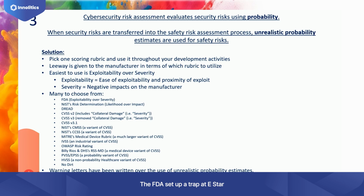The FDA set up a trap in eSTAR. It actually asks you, did you use likelihood to score your vulnerabilities? For God's sakes, don't say yes. Okay, that's just an easy way for them to reject it right out of hand. All right? So this is the kind of thing, you cannot use it for this. You can look in the safety side of risk management with using probability of occurrence and likelihood, but not in the security side of it. And both processes can implement mitigating controls in place.